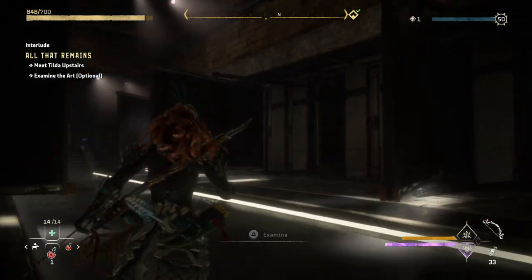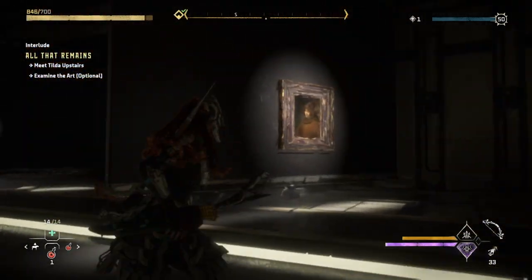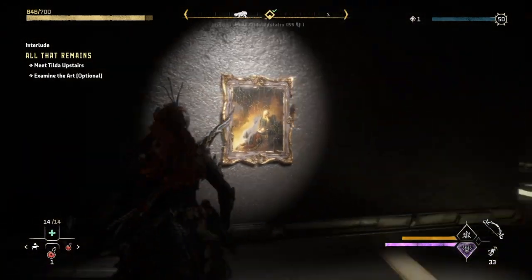Something I noticed. Why does it seem like... Well, that's one thing, but it looks like all of them have the same frame. Or similar frames.